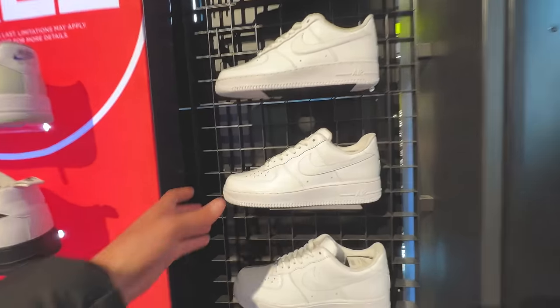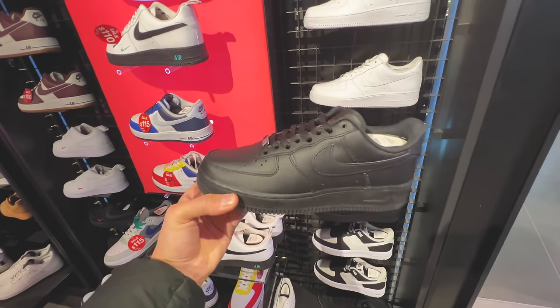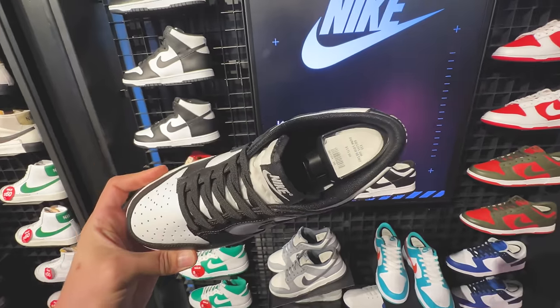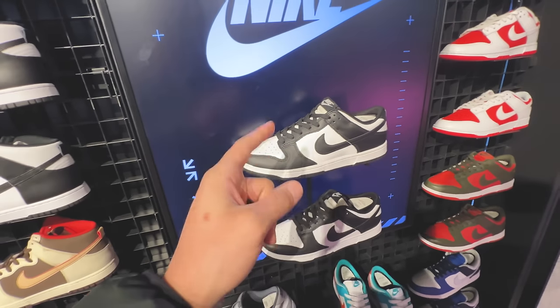All right, before we go, we can't go to New York without showing the all whites, man. Hold up. And the all blacks, man. And you know I gotta talk about the pandas. Okay, so here, they're $115 plus tax. Some stores is $110, some stores is $115. How much is it in your city? Let me know down below in the comment section.